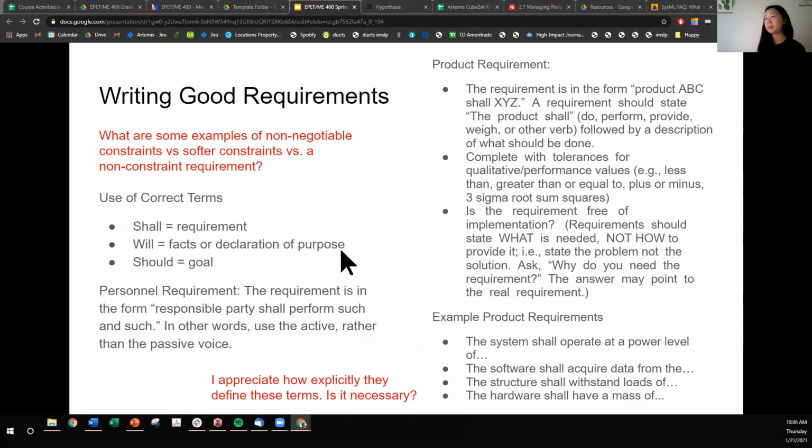Could be the attitude determination system will use this vendor's IMU. It may or may not happen. I think you could choose a different solution. I don't think that was a great example, but hopefully, when you're coming up with your constraints, we can have that discussion more.